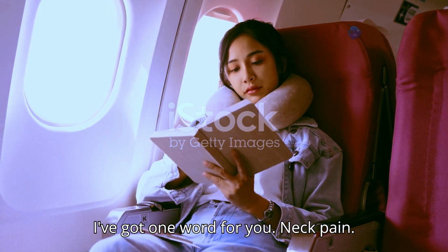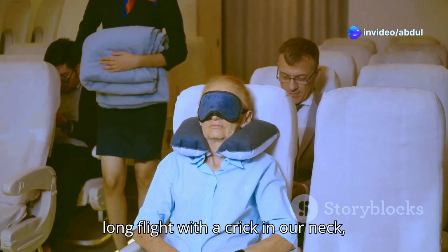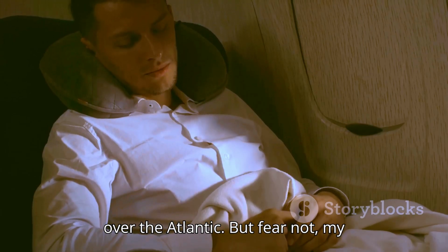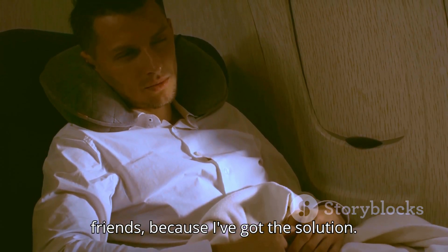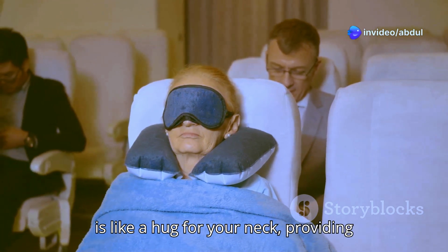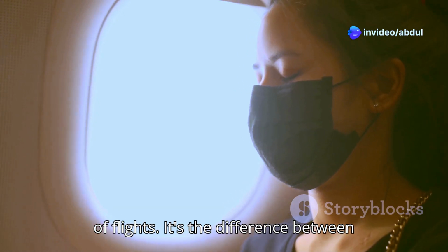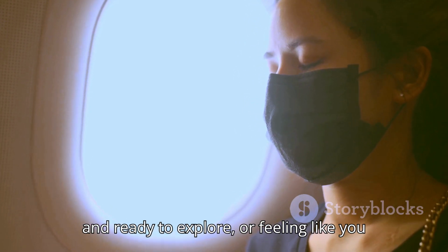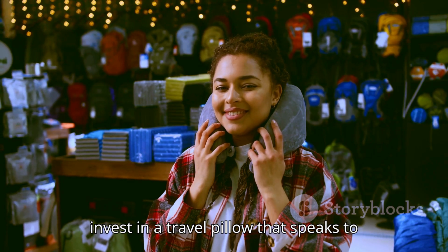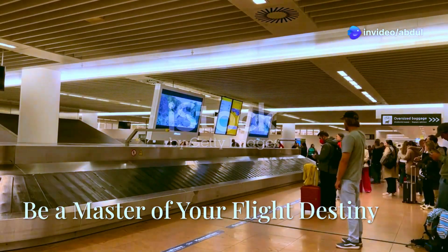I've got one word for you: neck pain. We've all been there, waking up after a long flight with a crick in our neck, wondering if we left our spine somewhere over the Atlantic. But fear not, my friends, because I've got the solution: the travel pillow. A good travel pillow is like a hug for your neck, providing support and comfort on even the bumpiest of flights. It's the difference between arriving at your destination refreshed and ready to explore, or feeling like you need a chiropractor appointment. So invest in a travel pillow that speaks to your soul. Your neck will thank you.